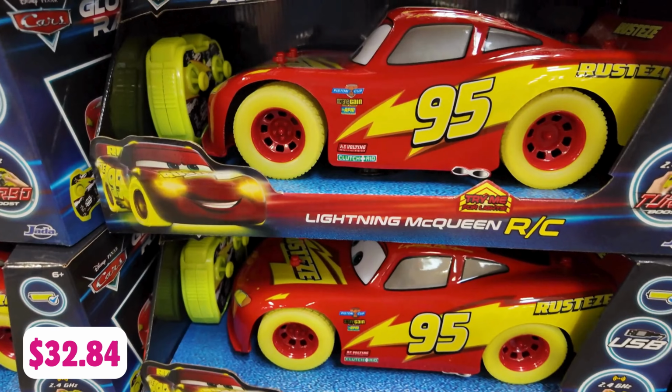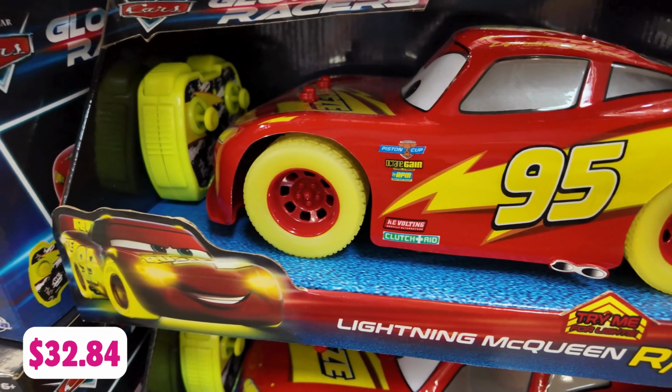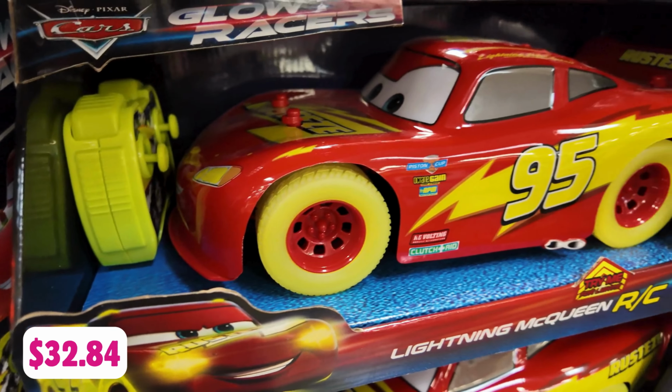This RC car looks like it'd be a lot of fun. It does take a little while to charge and only has 16 minutes of runtime, but it glows in the dark and will bring lots of nighttime fun.